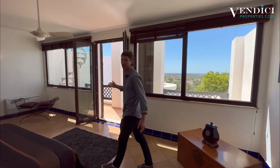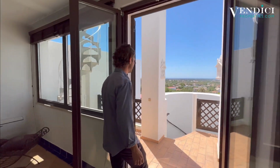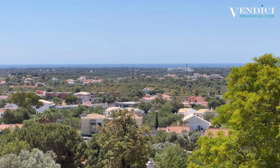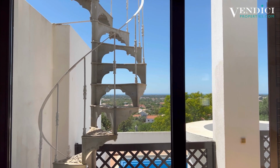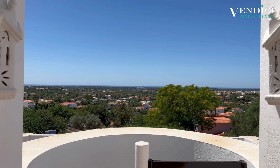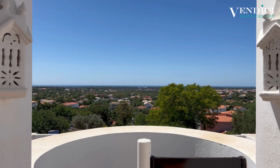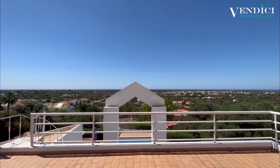And the main thing of this entire property, and this room particularly, is the south facing view all the way along the coast. Quite breathtaking. Not bad, eh Neil? That is pretty special, James. Absolutely. The roof terrace as well off here gives you even more panoramic views, but it doesn't get much better.